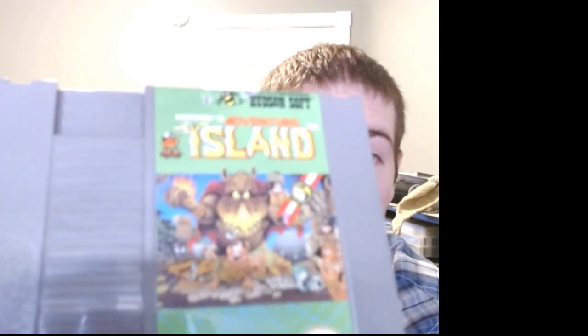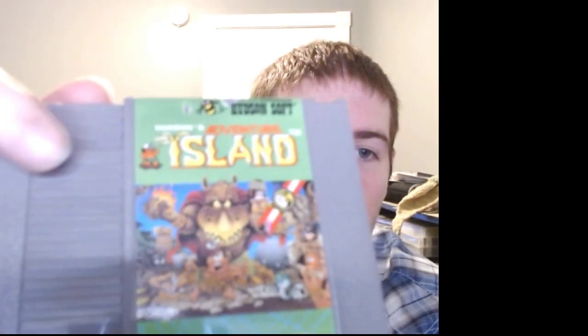But yeah, we got Hudson's Adventure Island. I believe they made 2 or 3 of these on the NES. And I think some are better than others. I don't know too much about this particular one. I think you play as that one dude in the corner here. I forget his name. I think it's Higgins or something. But yeah, Adventure Island.